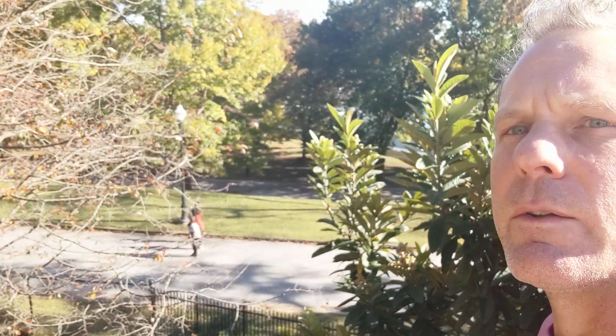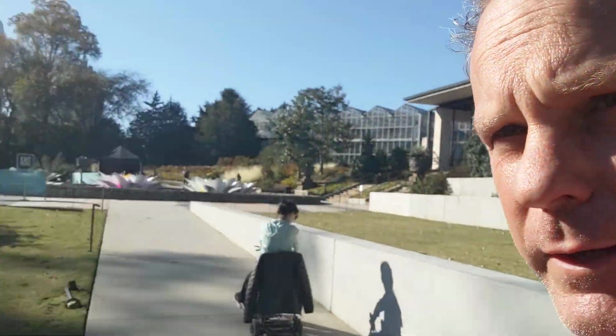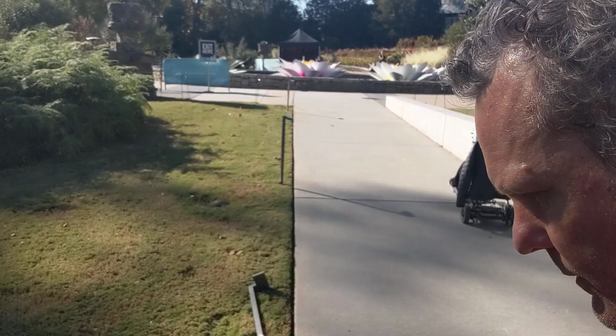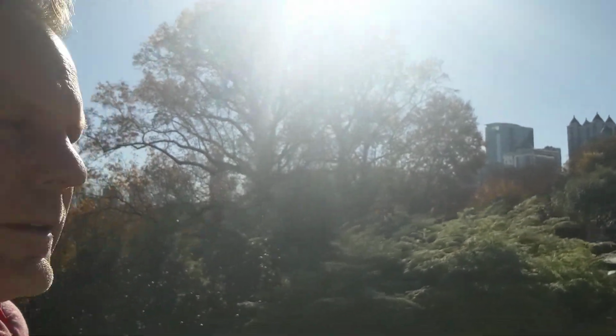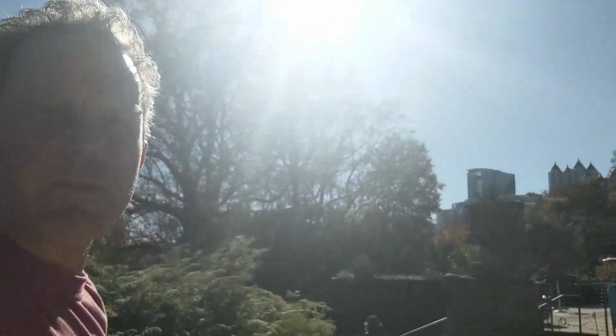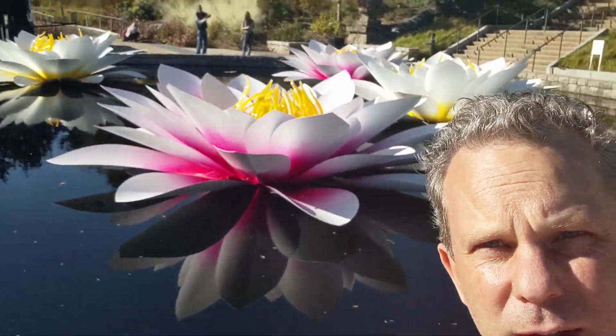And so here's the park outside the Atlanta Botanic Garden. We can see through the bright sunshine a nice lawn. This looks like sort of Bermuda crabgrass. It's been shorn. It rained pretty good last night. I think they still have probably sprinklers on that. There's the downtown. And here we're heading to a lotus pond with no actual live lotus, but these wonderful lotus.